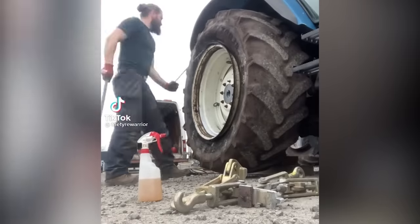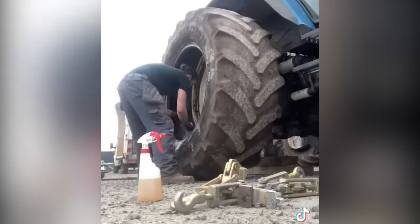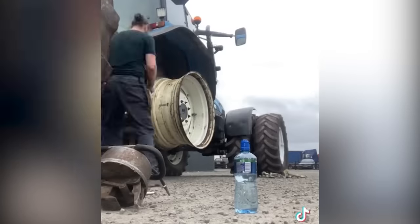The tire warrior strikes again. Most men struggle with replacing one little motorcycle wheel, while this amazing mechanic gets a kick out of changing giant tires with no assistance.